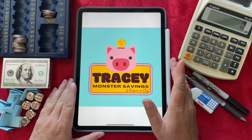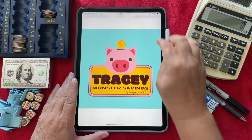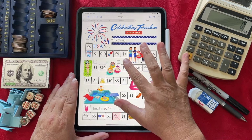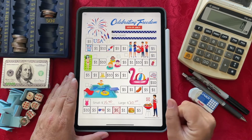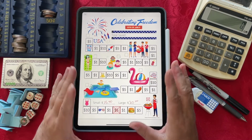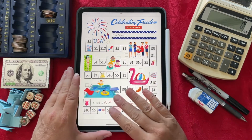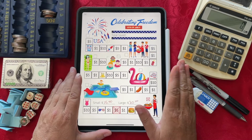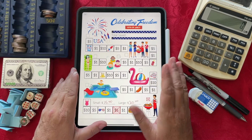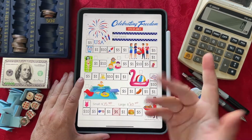With that being said, let's go ahead and dive on into today's video, because I need to figure out how much I need to budget for this week from this week's paycheck. So let's dive on in. The very first challenge that I am going to be using is the Celebrating Freedom 4th of July game board. This one is actually a PDF, and it is made for printing out from home. But because I was too lazy last week to go to Staples and get a color copy, because my printer only has black ink, I just downloaded that PDF to my GoodNotes 5 app, and I'm going to use it on my iPad.